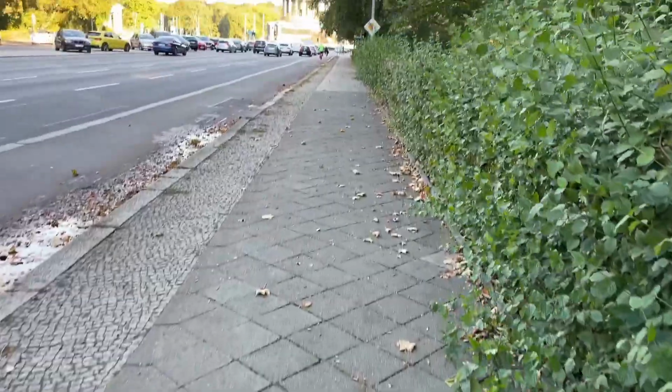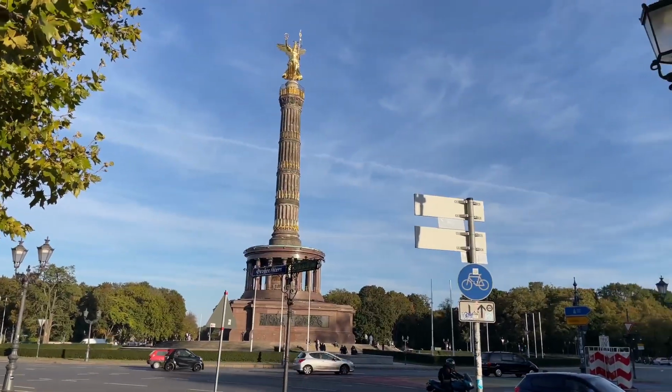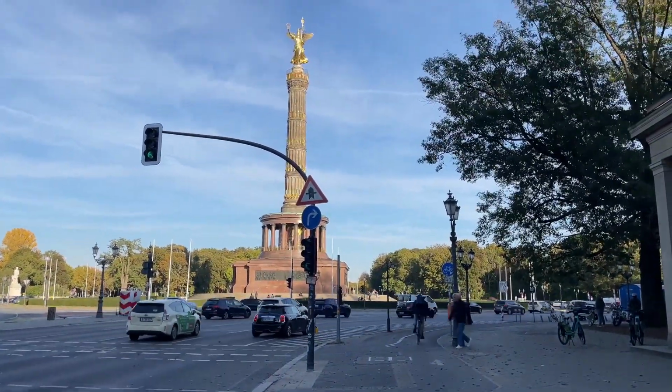Then we headed up the road towards what we found out was the Victory Column. We didn't actually know that was even there, we just came across that. And when I was looking on the map, I think this would be something that we would definitely do in the future: go off at that same train station, which is called Tiergarten, walk up that big long road towards the Victory Column, and if you keep on walking up that straight road, you get to the gates of Berlin.